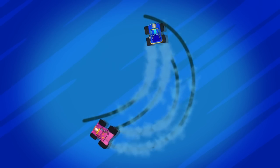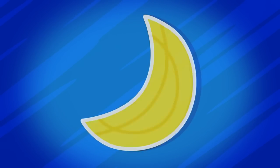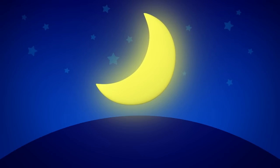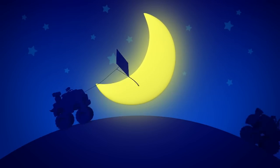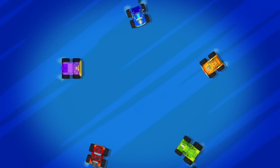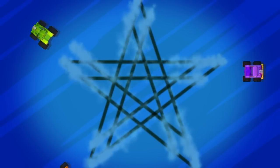Two lines that form a single curve is a crescent. The moon sometimes looks like a crescent. Of course, the moon might get lonely without this shape. The star.